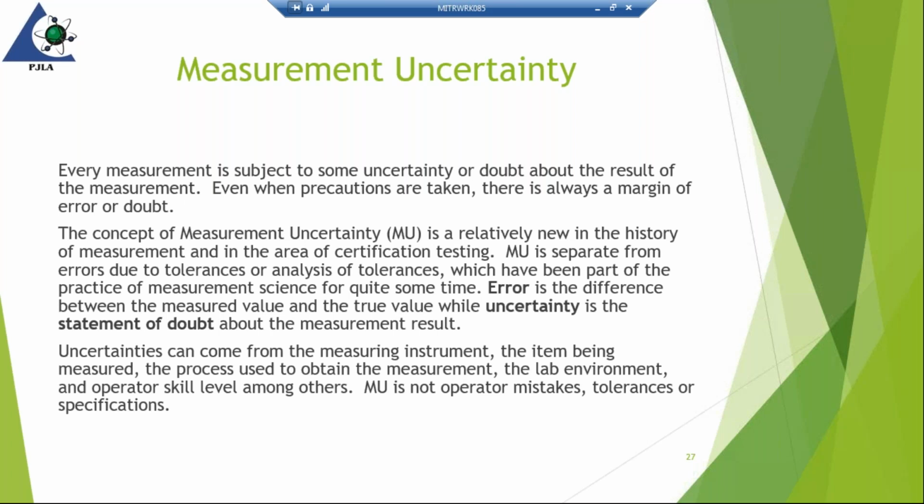But right now, the MU, or measurement uncertainty, is relatively new in the history of measurement. Measurement's been around for thousands of years, and in the area of certification testing as well. MU is separate from errors due to tolerances, or the analysis of multiple tolerances, which have been part of the practice of measurement for quite some time. And error is the difference between the measured value and the true value. That's an error, while uncertainty is the statement of a doubt about the measurement result.